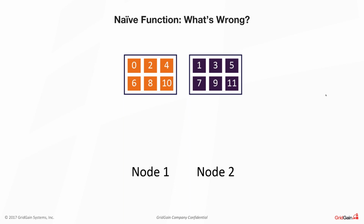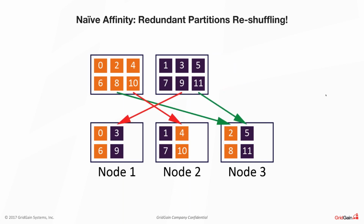Let's go back to our initial case where we had 2 cluster nodes and 11 partitions distributed among them. When we add the 3rd node, this naive affinity function will move 4 partitions to node 3, which is totally fine, right? So this is what is expected. But this naive function might also reshuffle partitions between node 1 and node 2, meaning that some of the partitions that were stored on node 2 can be moved to node 1 and vice versa. And this is something that we don't want to happen in production.